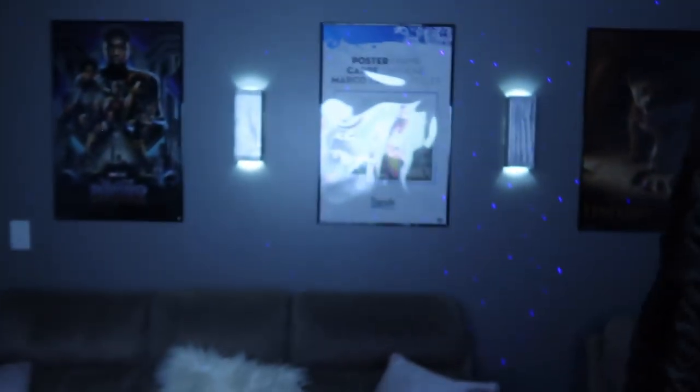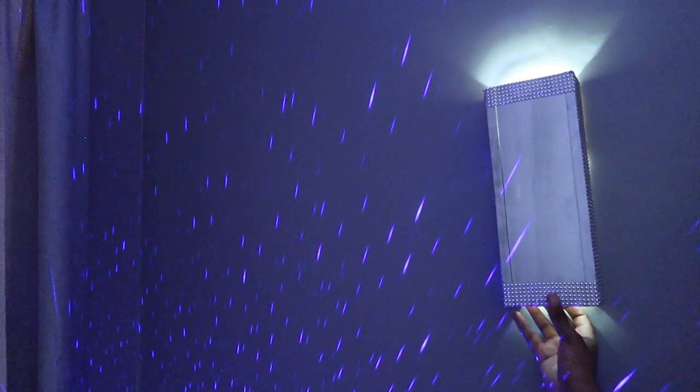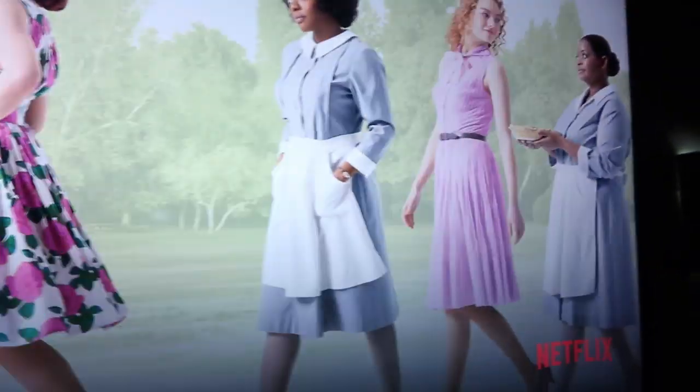You can't really see right now because I have the lights on, but let me turn it off. As you can see, they definitely make everything come together super nicely. I think these batteries are going out a little bit, but yeah.